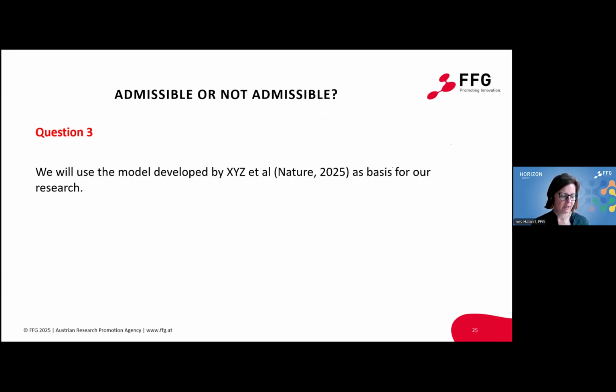So in the question, maybe Michaela, you can repeat the question. Question about third question of admissible, not admissible. If the model is not open source, it would be an indicator of a consortium partner. Yes. If the model is not open source, it is an indicator of the consortium partner. Correct. It's not admissible.